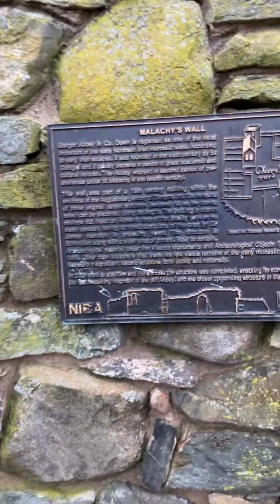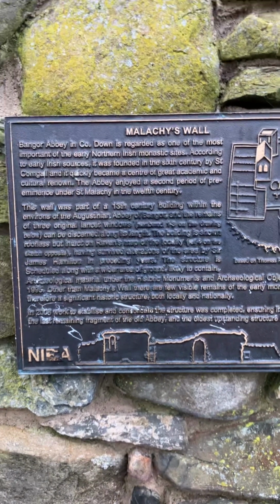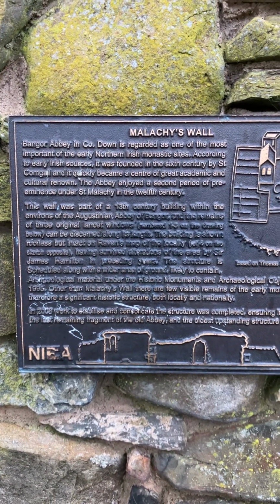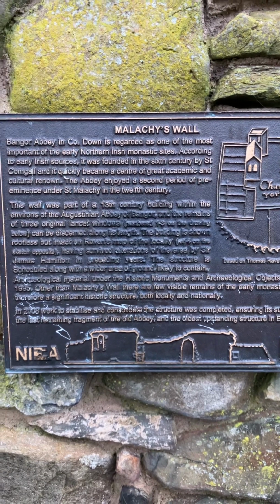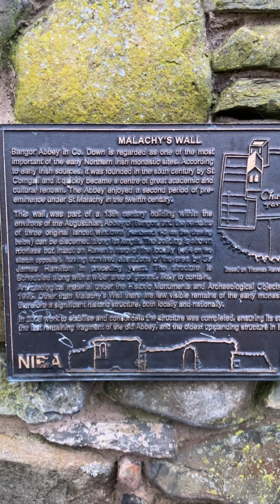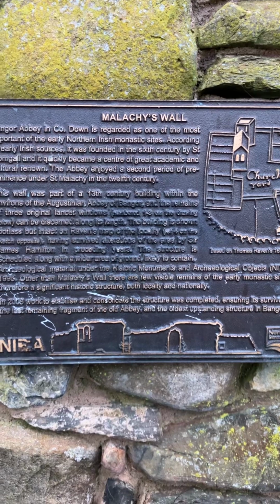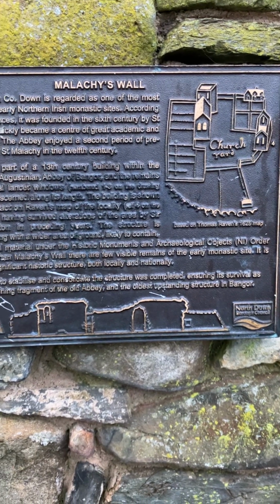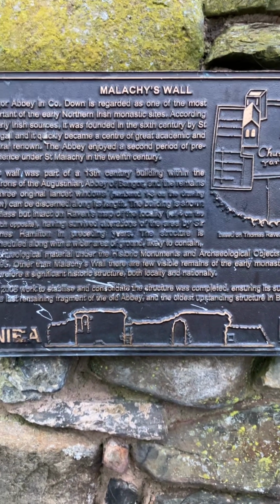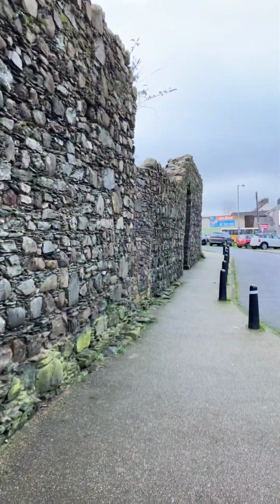It says Malachi's wall. Bangor Abbey in County Down is regarded as one of the most important of the early Northern Irish monastic sites. According to early Irish sources, it was founded in the 6th century by St Cumgall, and it quickly became a centre of great academic and cultural renown. The abbey enjoyed a second period of preeminence under St Malachy in the 12th century, and it says that the wall was part of a 13th century building within the environs of the Augustinian Abbey of Bangor, and the remains of the 3 original lancet windows, I think that says. I can't really make the rest out, but you get the gist of it anyway. And so that's Malachi's wall.